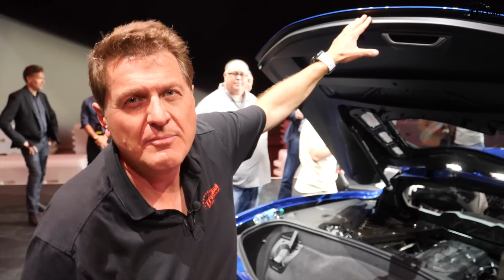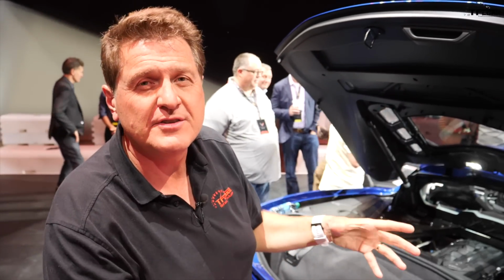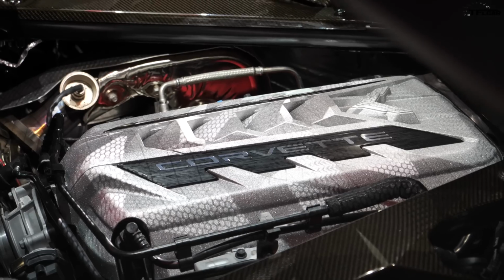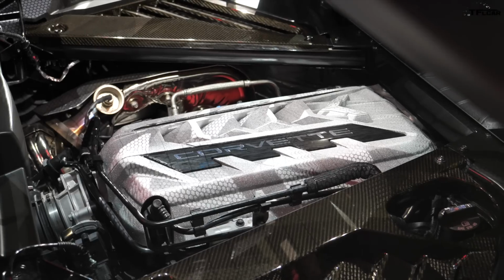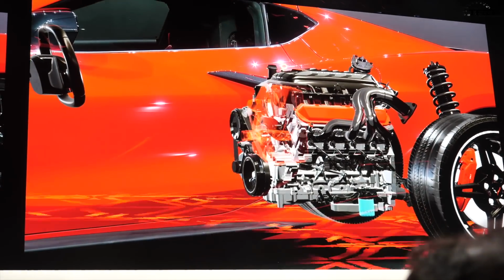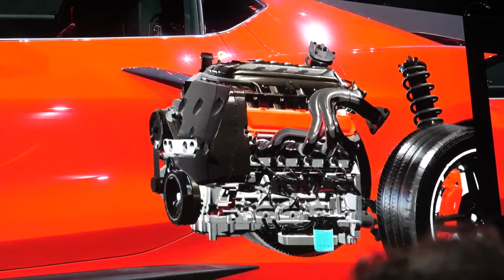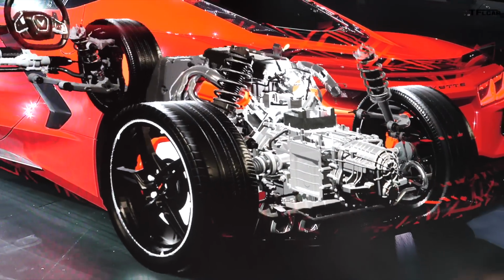So under the hood of the new mid-engine Corvette, you not only see a glass partition that you look down upon the new 6.2 liter V8, the LT2. Yep, LT2, 6.2 liters, no turbos, no electrification, just good old American muscle. Puts out 495 horsepower and 470 pound-foot of torque, and it is mated to the rear wheels, of course, via a brand new 8-speed dual-clutch transmission.